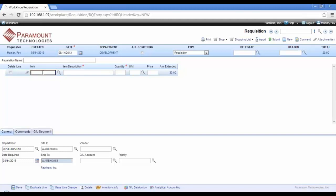So fields like item and unit of measure, site ID, vendor, GL account, ship to, those would typically be pulled from your back office financial or ERP system, GP or AX in this example. Again, items could be pulled from our workplace inventory, but there would be lookups to that information that allow you to use that information when you come in to fill out the requisitions.